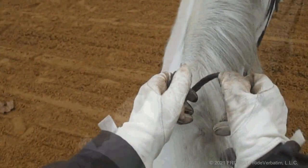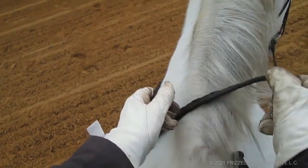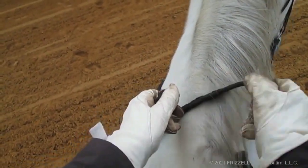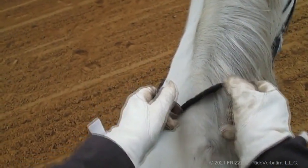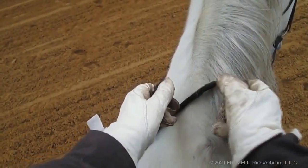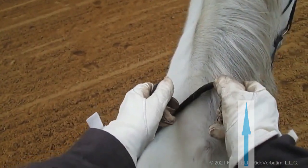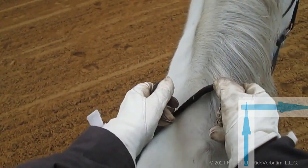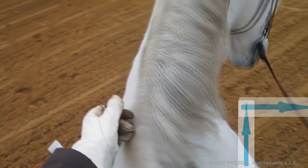Then, to turn to the right, the rider opens the right rein gently, carrying the hand forward and to the right. Forward and to the right is the action. Gently forward and to the right. Practice this as you sit here listening to this. This is like your hand moving forward and making a gentle right angle in space.